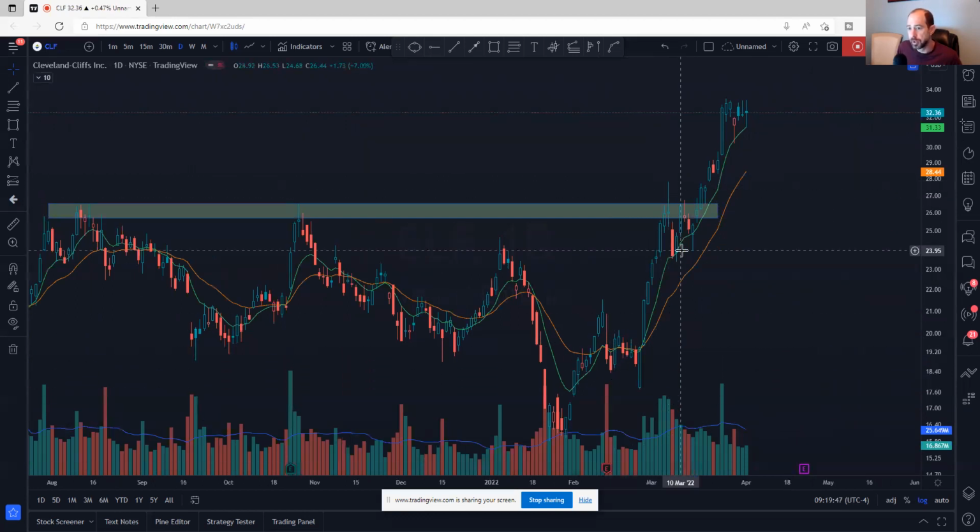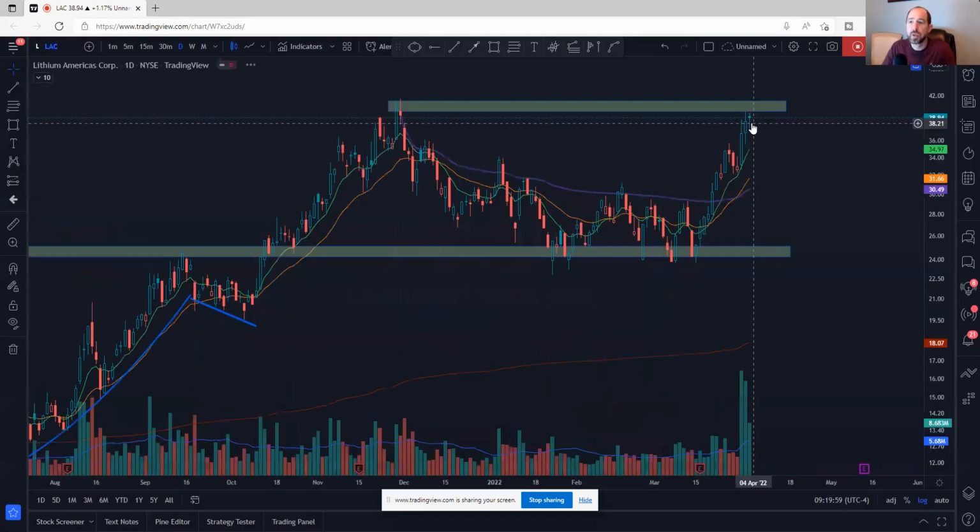Strong name, just doing everything right. Now it's kind of moving sideways within a range. So looks pretty good there. That's CLF. Next up is going to be LAC. LAC is a lithium name, and this one is a beautiful little kind of cup. Now it's extended here, right? So I would wait for that pullback handle, but undeniable that this is under accumulation.